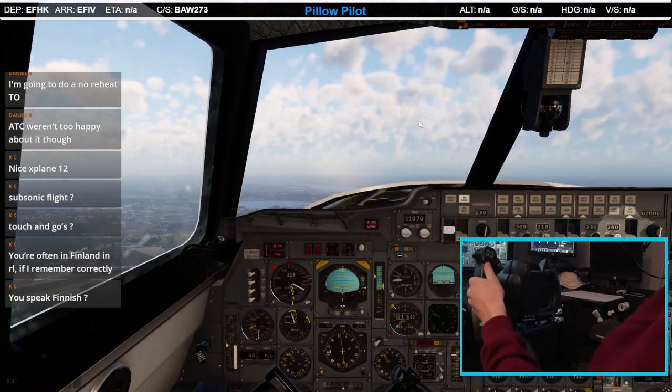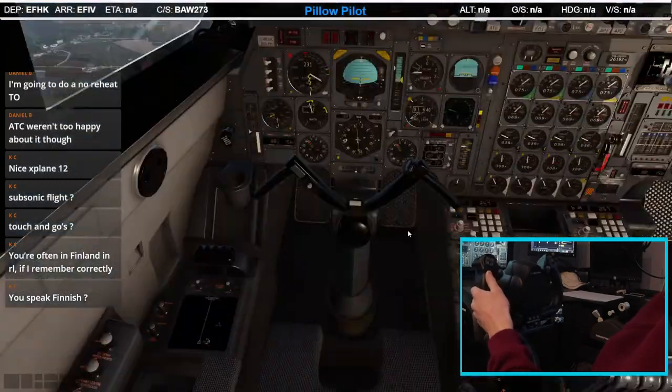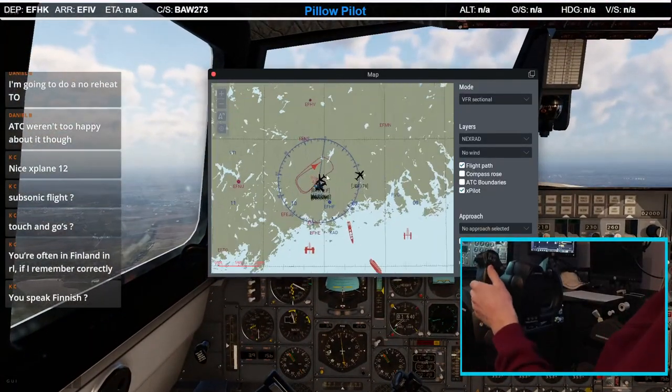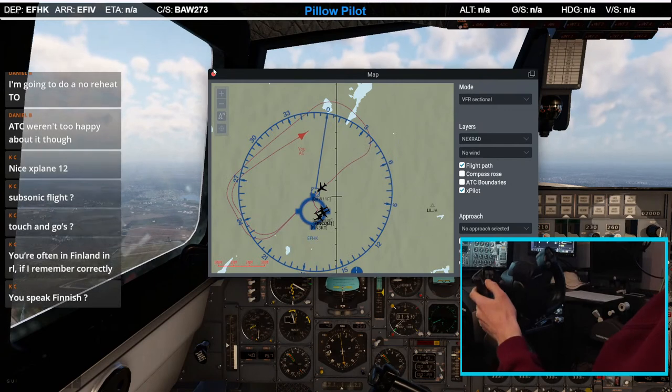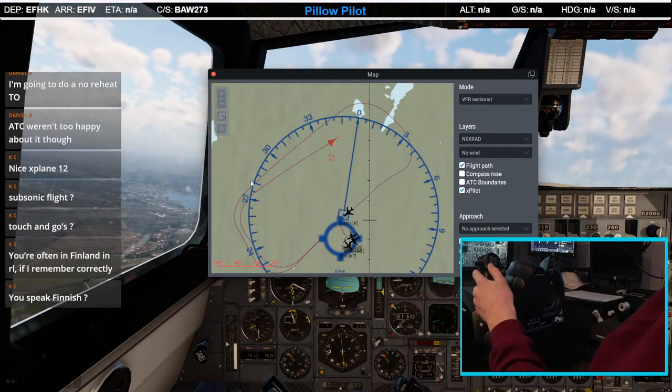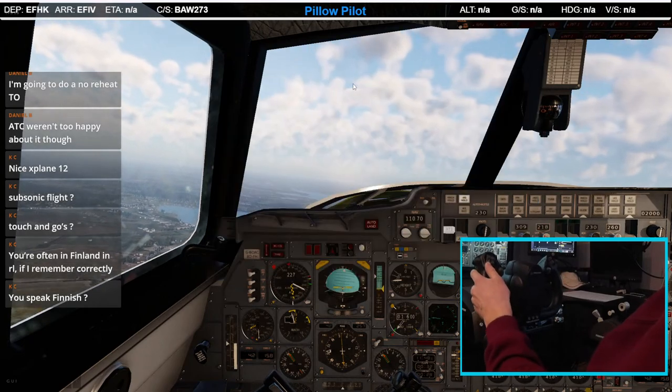Right, we're 3.8 miles and increasing. We're heading away from the airport now. That's quite a few aircraft flying around Helsinki. You can see our routing on above there. We're a little bit closer in than we would normally be, so where we were last time, so that's all right.